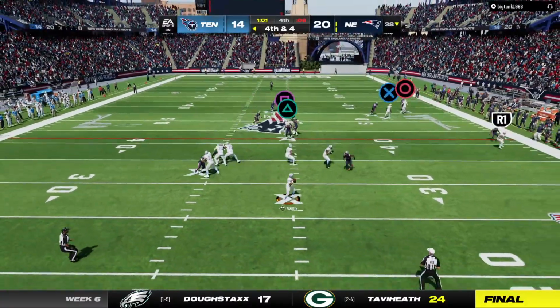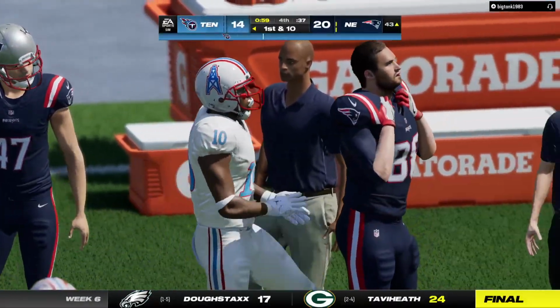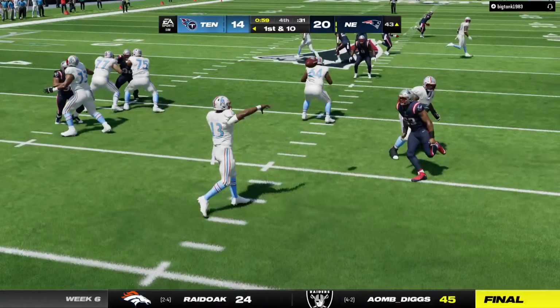Willis got to have this one. He's got his target. That's complete. And he gets this to the other side of midfield across the 45 before going out. They keep the game alive, at least for the moment, as it's a first down.